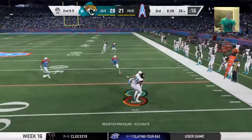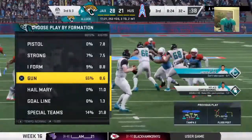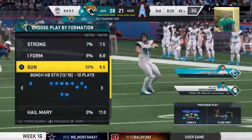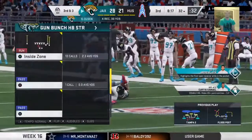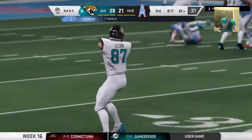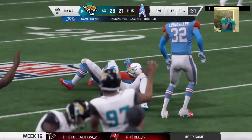On 2nd and 9, Luck. And to the tight end, Olsen, right side. 6 yards is the pickup, and that'll lead to a third down. Let's not quibble about the gain there on 2nd down. That was a positive play because that was a take-what-you-can-get situation. Got out to the tight end. Now it gives them a much better opportunity to convert on 3rd down.